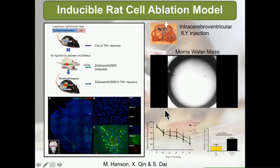And this, again, for those of you who are familiar with the Morris water maze, you're basically putting the animal into this pool of water and wanting it to find a platform using distal tools. So it's a behavioral test for memory and learning.